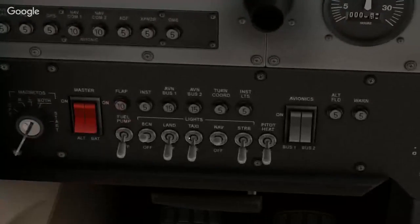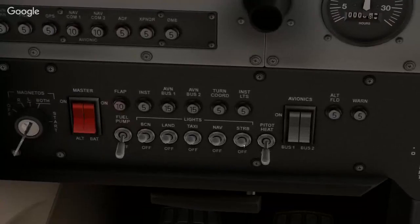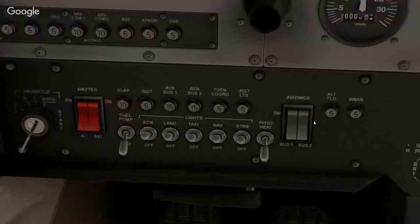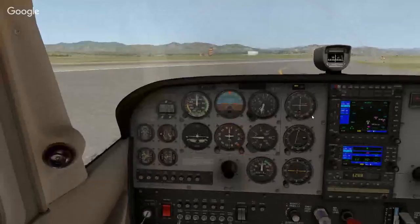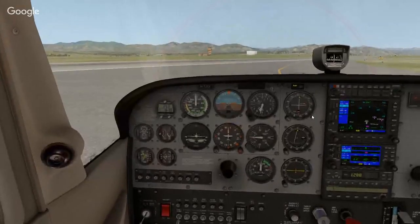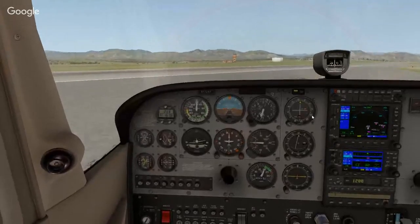While I'm down here, oh, I forgot to turn my taxi lights on, turn my landing lights on, turn my strobes on, turn everybody on. There we go. All right, well, we passed the run-up. Nothing's going to explode. We're going to assume that tower has told us to go ahead and take off. So I'm going to step on the brakes, take off my parking brake, and roll us out onto the runway.